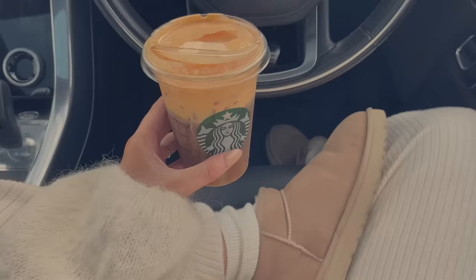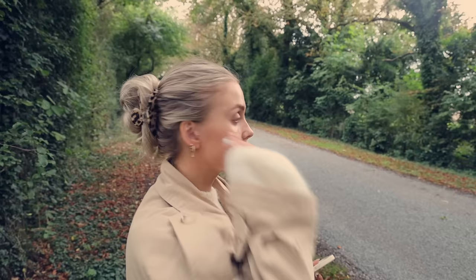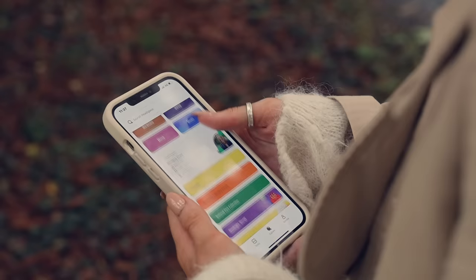Once I had my pumpkin cold brew in hand, it was time to go for a lovely autumn walk. Going for walks is one of my favourite things to do this time of year. I love all of the crunchy leaves and the trees changing colour. There's something that just feels so lovely and nostalgic about walks in the autumn.